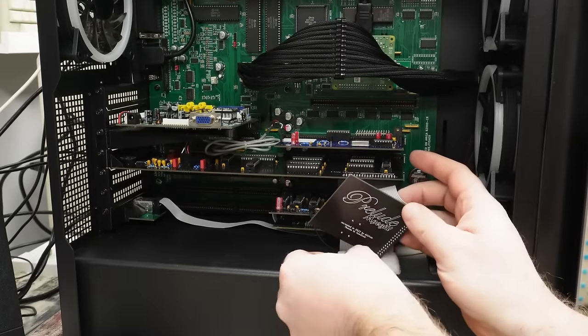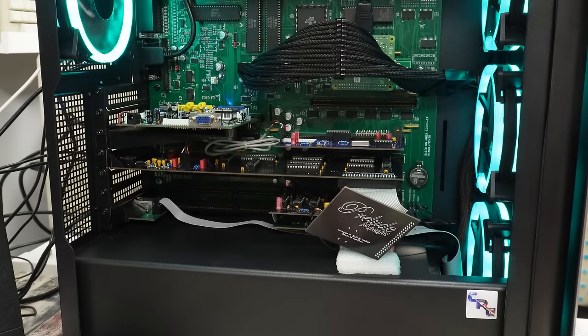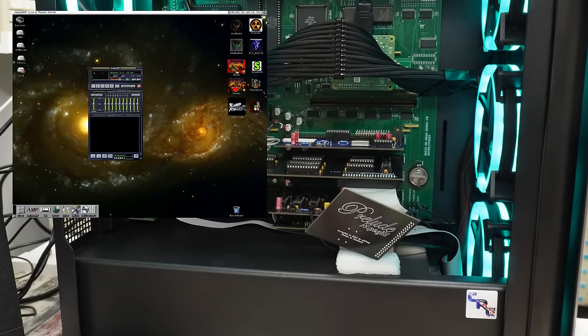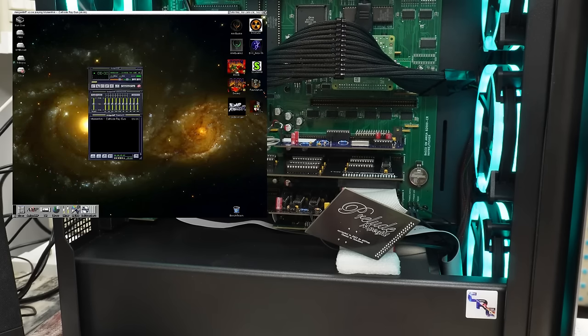Alright, let's just put a little bit of foam under it there, just to be sure it doesn't short anything out. So let's open Amiga Amp. Let's load the song. And what does it sound like? Yeah, that sounds good.